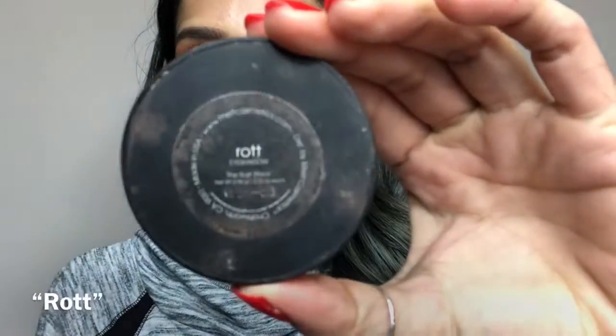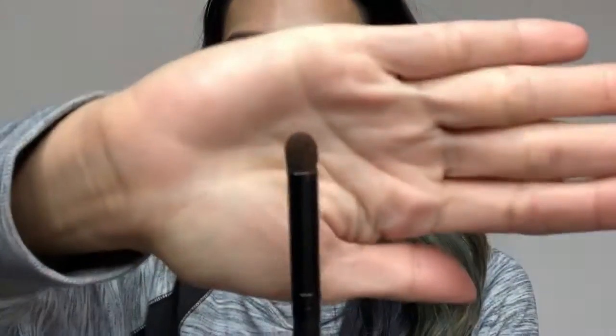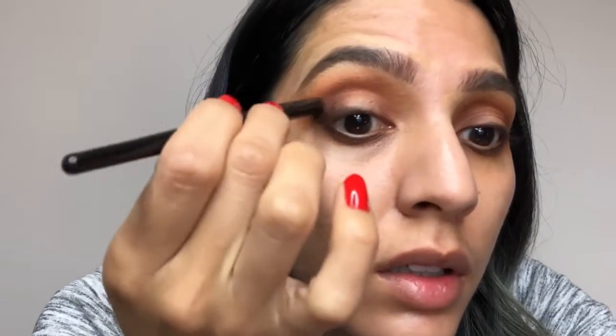So next, I'll move on to this color, and this is Rot. I'll use this e.l.f. eyeliner brush. I'm gonna put this on my lower lash line. Now I will grab this e.l.f. contour brush and I'm going to smudge out that line. Just make it look a little more blended. I'll go back to this brush right here and I'm just gonna blend out the edges of that. So blend it out and up.